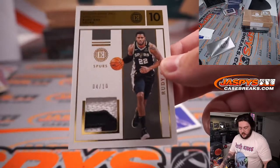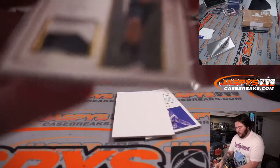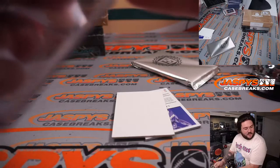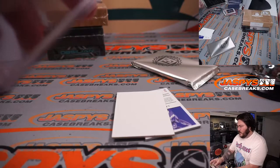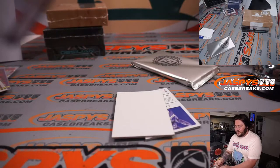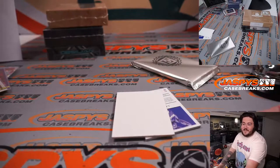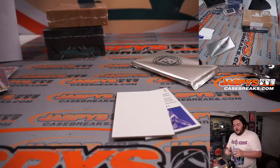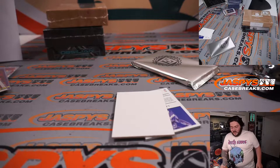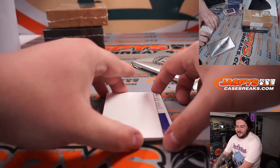Cool little two-color patch there. Here we go, Michael, I got you. 4 of 10, Rudy Gay. Rudy Gay, not this guy. You ever seen that video? I think he's with the Jazz still. They're in a game in Toronto, and there's a dude courtside, apparently a quote-unquote famous fan. It's 10 seconds left, and he pretends to hit a monster three to put the Jazz up by like 6.